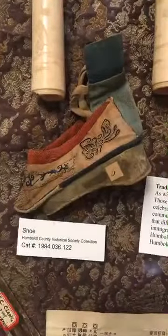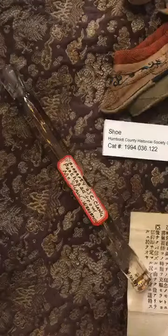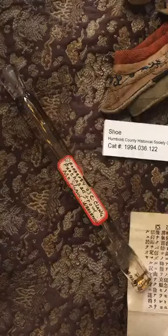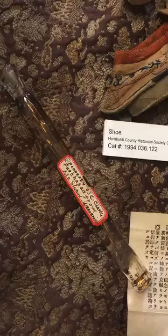These are a bound foot shoe. It's very small. This one was found in Weaverville, which had a pretty sizable Chinese population for a significantly longer amount of time than Eureka did.